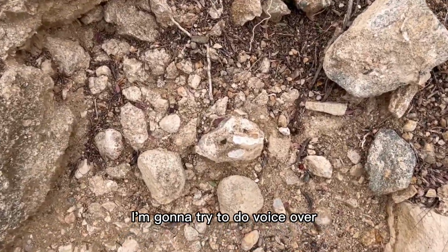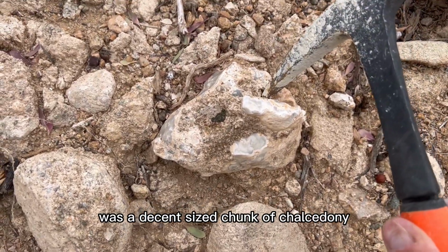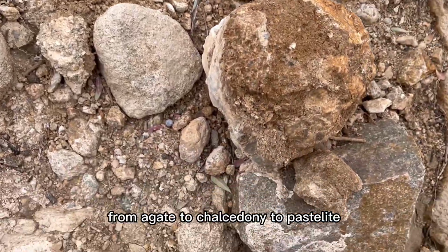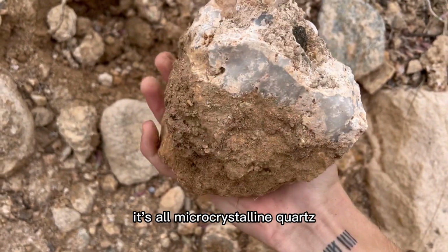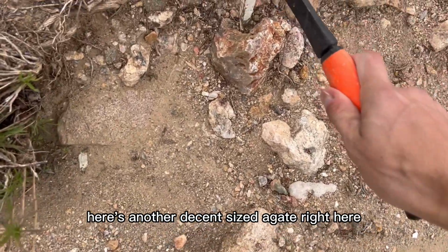Like normal, I'm going to try to do voiceover to save you guys from the wind noise whenever it picks up. And this piece right here is a decent-sized chunk of chalcedony. In this video, you'll hear me call this all sorts of different names, from agate to chalcedony to pastelite. Regardless of what name you want to use for this stuff, it's all microcrystalline quartz, and I think it's pretty cool looking. Here's another decent-sized agate right here.